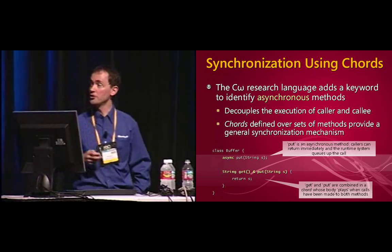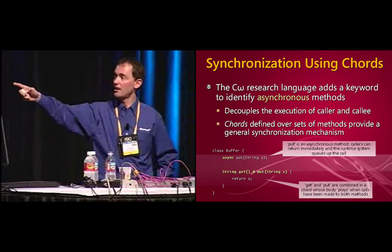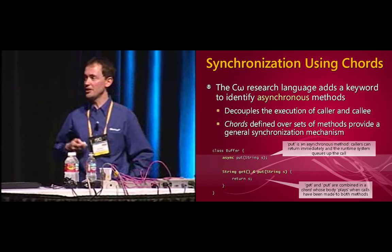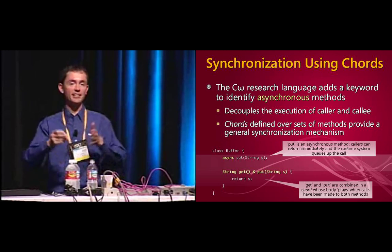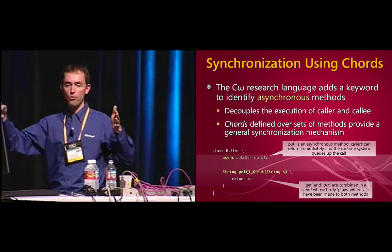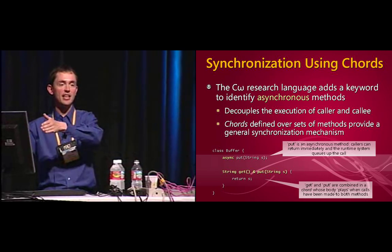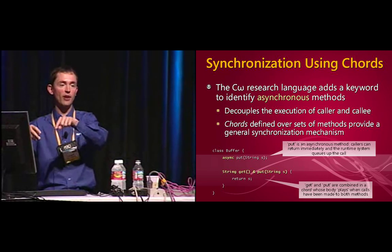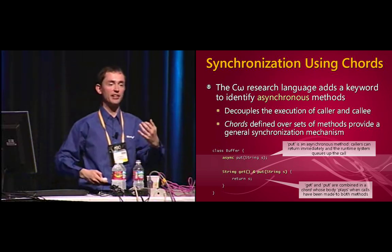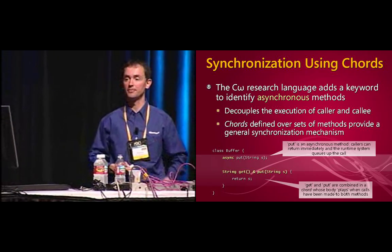Now, the more unusual abstraction that C omega adds is this structure at the bottom, which we call a chord. The idea with a chord is that it identifies a set of different methods, and the runtime system buffers up calls into these methods until there's someone ready to call every single one of the methods in the chord, and then the chord is said to play. The last person who makes a call into it actually executes the body of the chord.